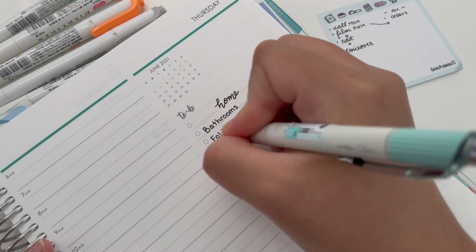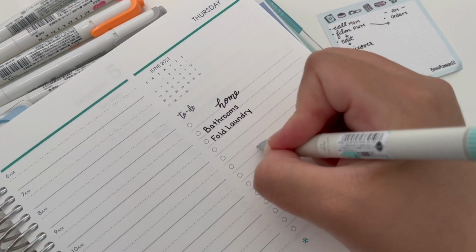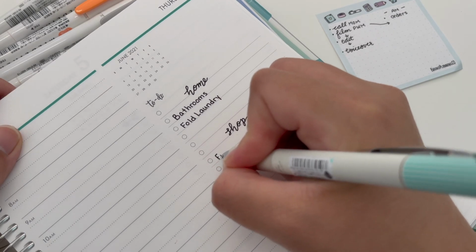So this is the first full week of summer break. I'm a teacher, so finally on summer break. I know some teachers still have a couple more weeks left, but we get out a little bit early because we start earlier.